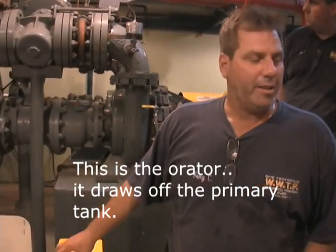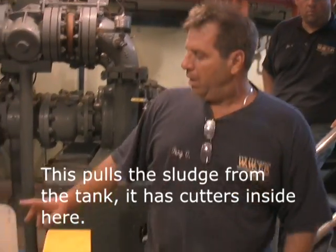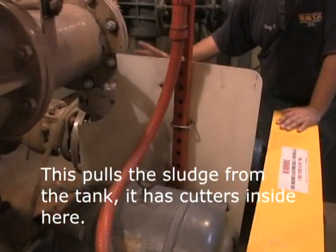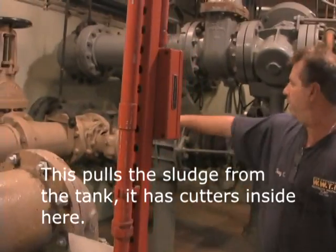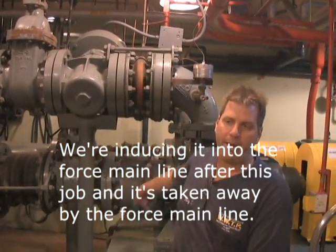This is what draws off the aerator. This is what draws off the primary tank. This pulls the sludge from the tank. We have cutters inside of here. Basically we're reducing the force main line after the job. It's taken away with that force main.